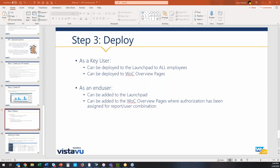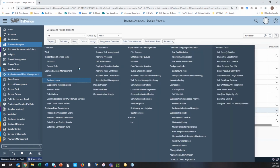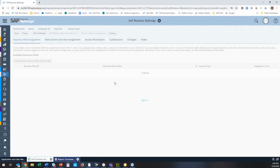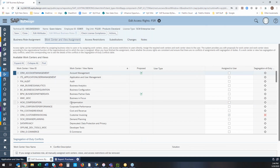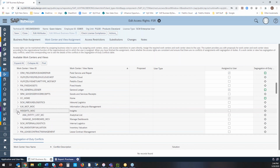They said, I am the key user. Do I have to push it out from Application and User Management? Yep, absolutely. So you'll see that here. If I go into my business users, and we'll edit our access rights, you'll see down here, here's your little Insights area. And then you can either just view their dashboards or their analytical list. So basically this is another area, just like in the home work center, your report list. This will show you all the reports that you have access to and then all of your dashboards.